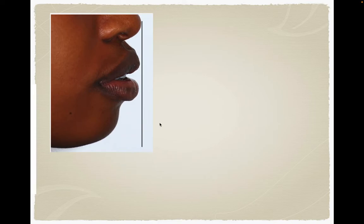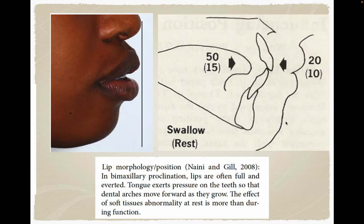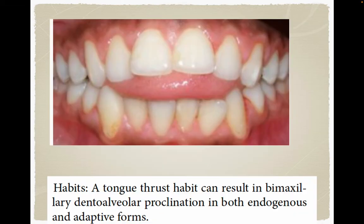Soft tissue as well. These patients usually have thick, everted, and weaker lips, because as I say here, according to Naini and Gill, in bimaxillary proclination, lips are often full and everted. Tongue exerts pressure on the teeth so that the dental arch is moving forward. So we know from the equilibrium theory that the teeth are in a state of equilibrium between the pressure of the tongue and the cheeks and the lips, and the periodontal ligament acts to stabilize them. So when the lips are weaker than the tongue, as we can see in this case, the tongue will push the incisors forward.